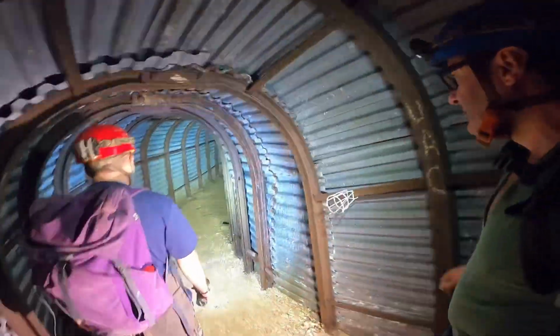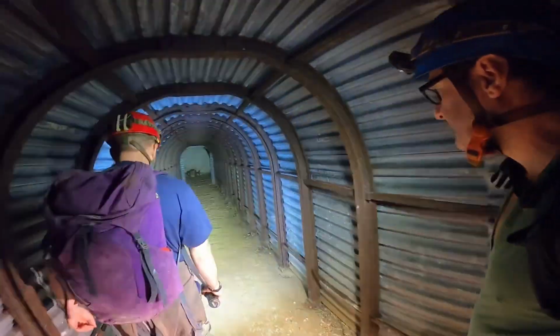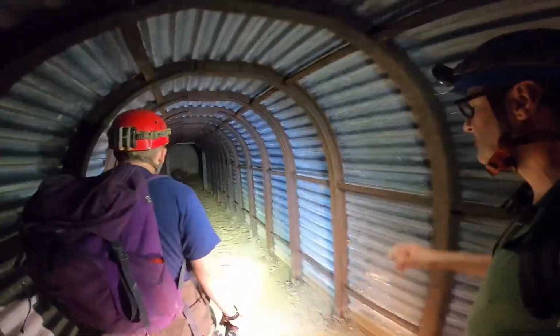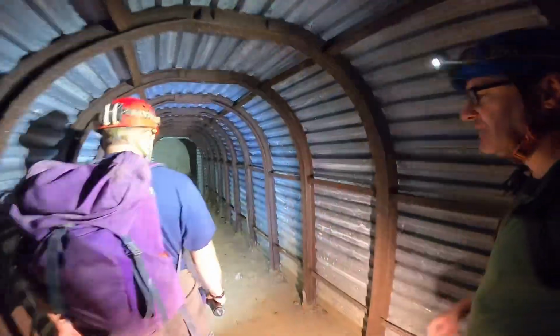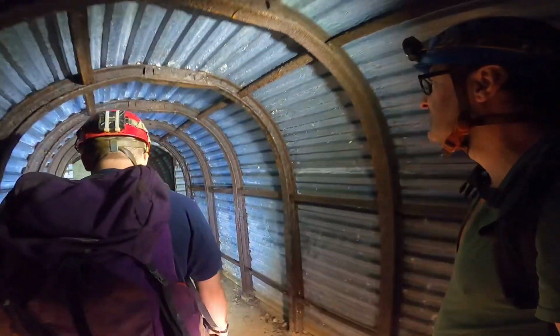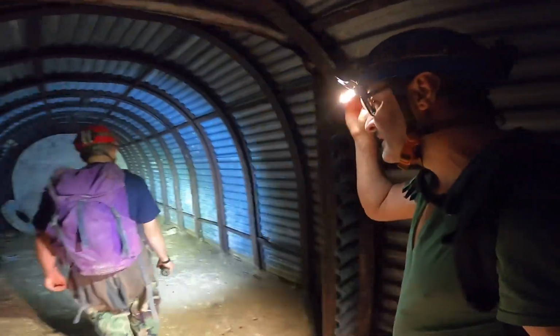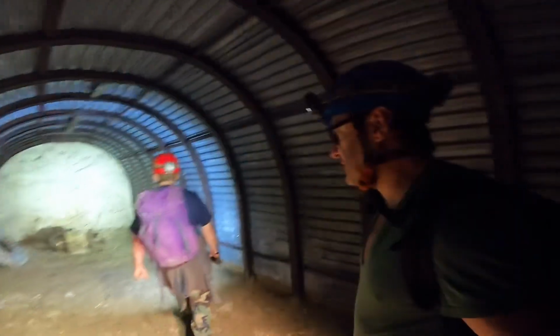And as you can imagine, the southeast of Britain was the front line of defence from the Germans in World War II. So they dug out a lot of tunnels along the southeast coast to defend from a possible German attack, which thank God never happened.